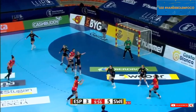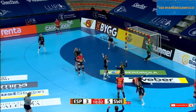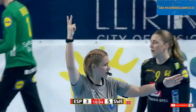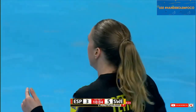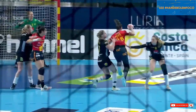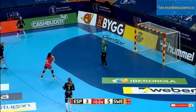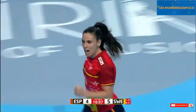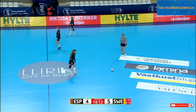Gonzalez. Oh, well, if she just kept going on the wing, she hesitated somehow, Carmen Martin, and that's a penalty. And it's going to be another 2-minute suspension. Blum this time. Similar foul, a shove in the back of the line player. There it is. She's also standing in the area. Carmen Martin, right up in the corner. Second goal for the Spanish captain.